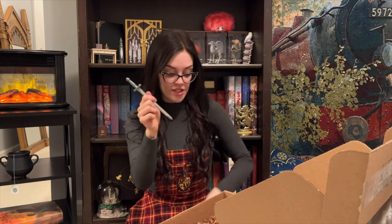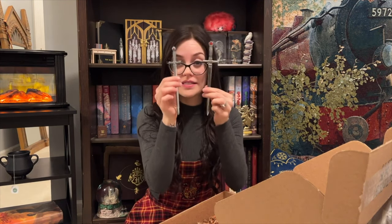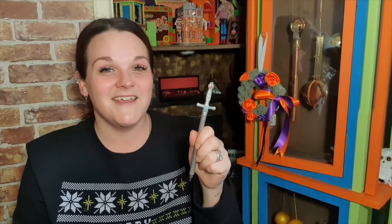Now, I did compare it just now to my Gryffindor letter opener. It's not as long. The carvings in this are more detailed than my noble collection Godric Gryffindor sword. It is absolutely gorgeous. Okay, that is a cool pen. That is amazing. A Gryffindor sword pen.